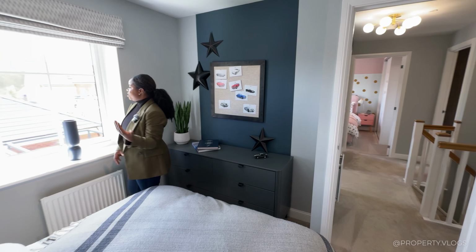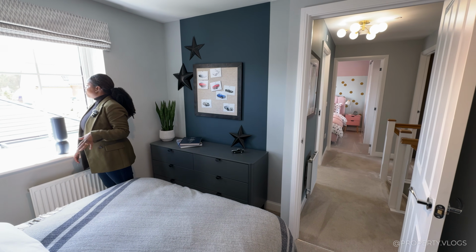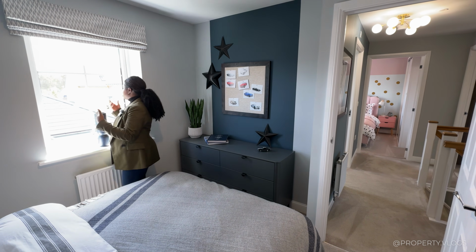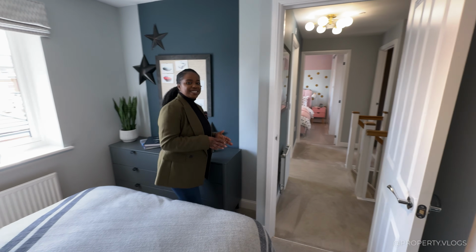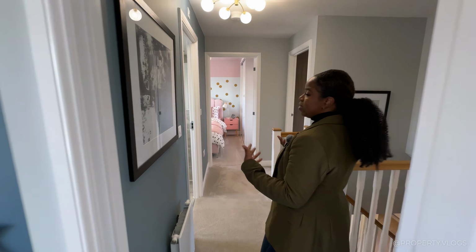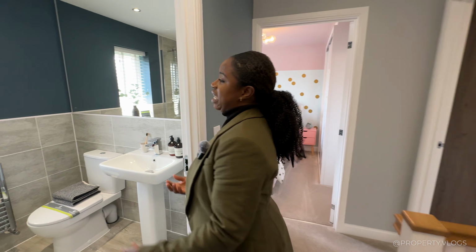And then, of course, there's a window facing the rear garden. You can see the rest of the development. There's a lot of trees being planted. So over time, you'd have more privacy between the different plots. We do get people saying new builds always have overlooking issues, but that's because they're new. The trees are really small, the bushes are not grown or mature enough. Over time, everything will kind of fill in.